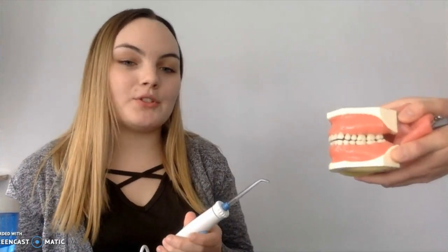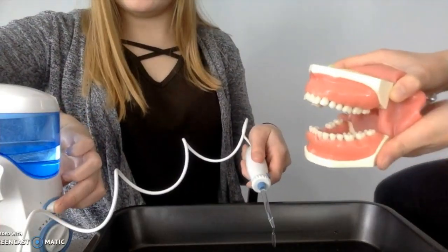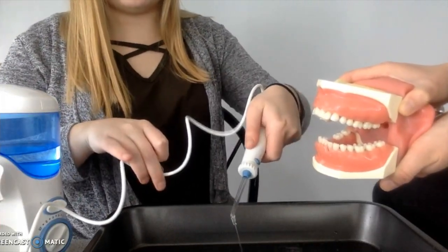This dial here goes from 2 to 10, 2 being the lowest pressure, 10 being the highest. I typically use around 6, but it's up to you to find out what works best for you. Now I'm going to demonstrate how to use the water flosser. So turn on the power, and note the water starts to spray out right away.